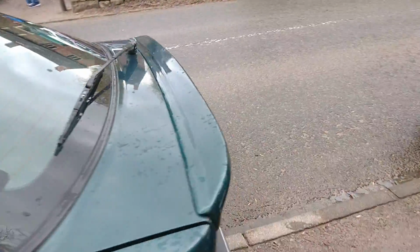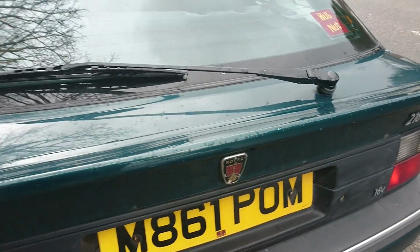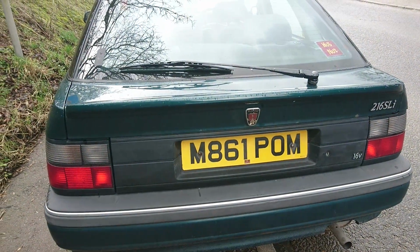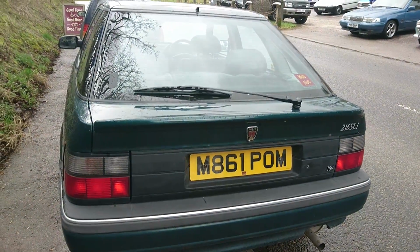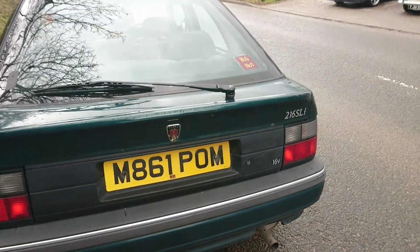Original radio in this, the Philips unit. Beautiful colour. Unlike my car, the rear spoiler hasn't been changed, because mine was peeling and I had somebody change it. This, I think, might even have been a factory car because it's got a Birmingham plate on it. You always tell with these Rovers, if you see an O in the registration, very often they are factory cars, but that is definitely one of my favourite things that I've seen so far today.